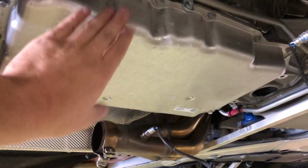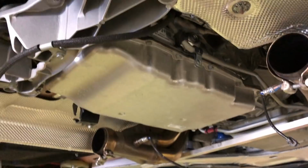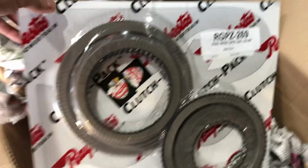Yeah, here's the 10-speed transmission in the ZL1. Pretty big unit actually, but we almost got this thing out. We'll see what it looks like once it's all the way out of the car. Yeah, we got the clutch kit for the old ZL1 here. There it is.